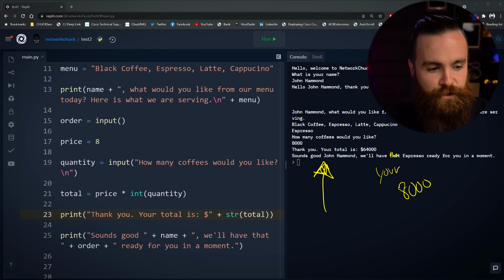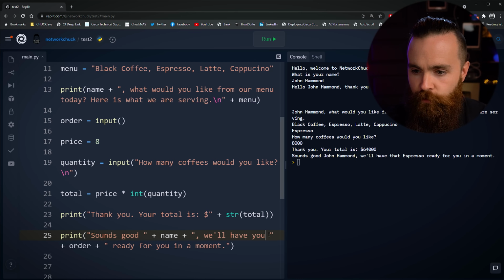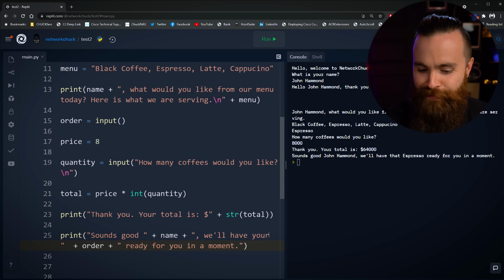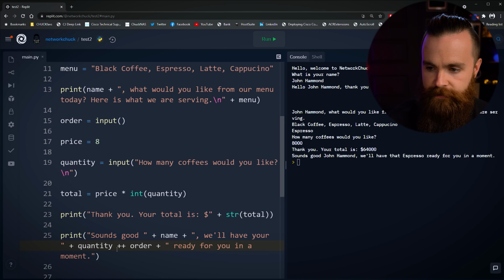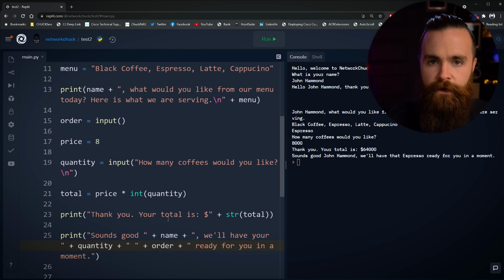It's pretty simple. It's using skills and tools we've already learned. So down here, where it says sounds good, we say plus the name. We'll have that order ready for you here in a moment. We'll change the that to your. We'll have your, and then we need to add another thing to this. We'll add the quantity, and then we'll add one more string after that, and it will simply just be a space character. That way it's nice and pretty. Well, let's run that code, see if it works.